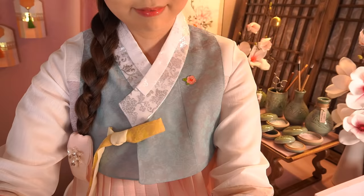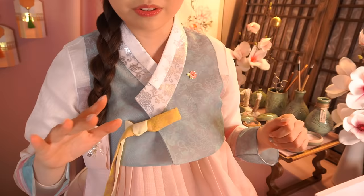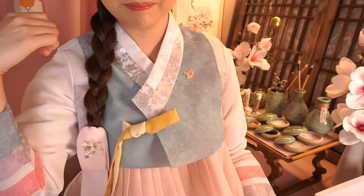Adventure. It is your first time wearing this. You don't feel awkward. Oh, you really like it? Thank you for thinking so. Next step is hairstyling. First of all, let me comb your hair neatly.